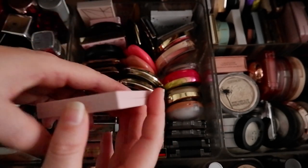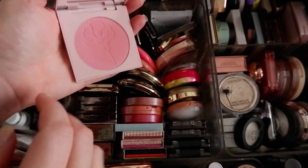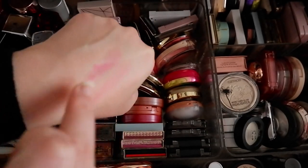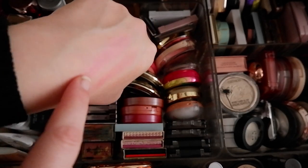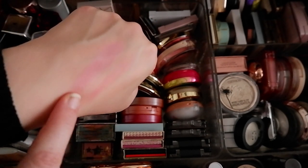And then I have Catch My Vibe, and this was part of the Making Mauves collection, but it's a baby pink, and I don't like baby pink blush all that much. However, for a baby pink blush, this was really lovely. It's like a blue-toned pink. It's got good pigmentation. It looked lovely on the face. It's just not my favorite.